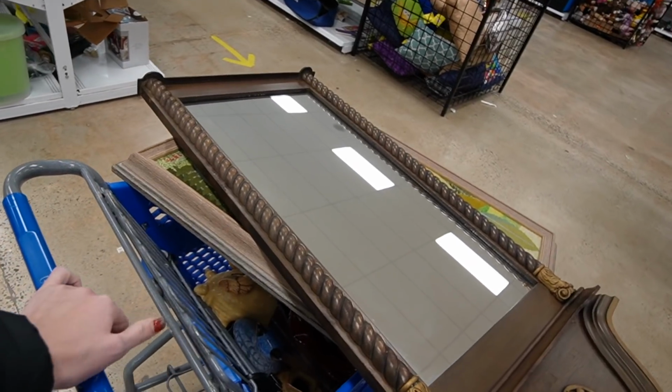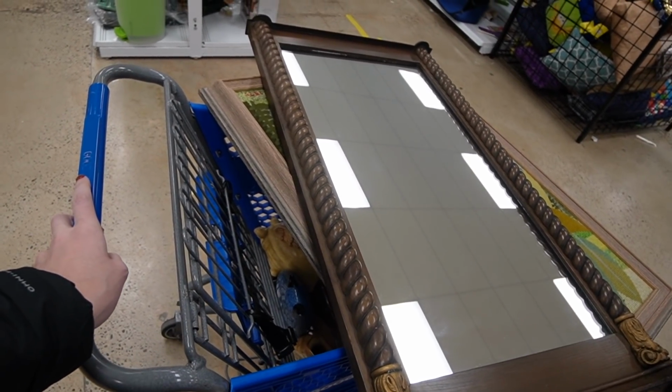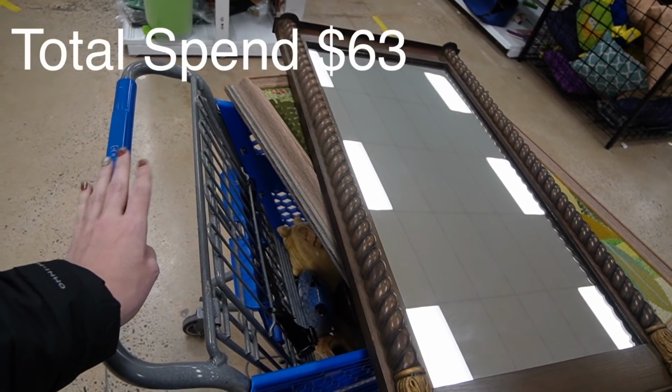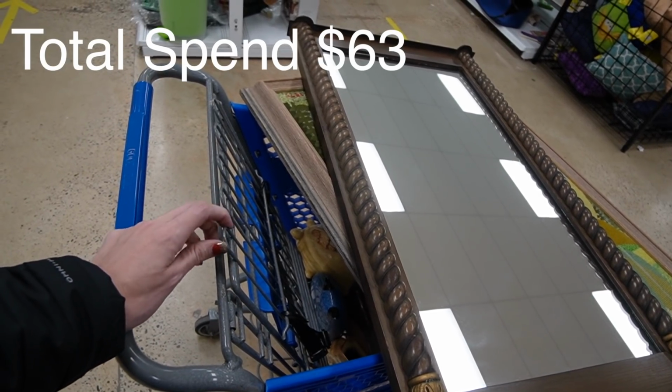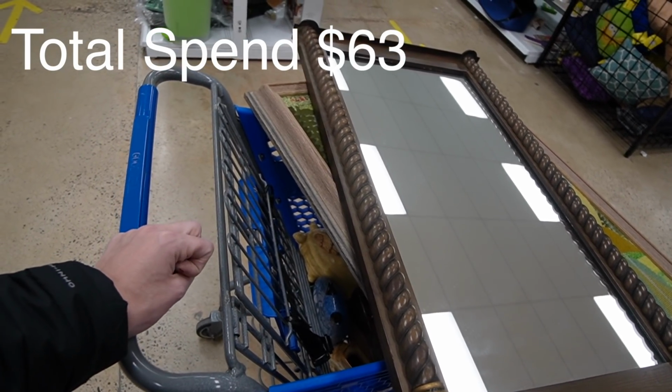I'm going to hang around until they bring another cart out, but I think we're going to head out of here now. There is another Goodwill down the road that I've avoided for maybe 2 years, but today may be the day that we go and see if there's anything there.